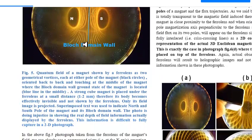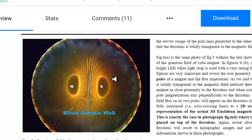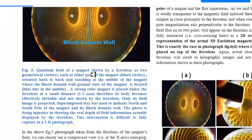Okay, so then he goes on to say, the photo is doing injustice in showing the real depth of field information actually displayed by the ferrolens. So now he's saying that there is a 3D field of view, and this is what I talked about in a previous video, and anyone should be able to demonstrate this. If you have a ferrolens, if you have a ferrocell, and you're looking at it directly with your two eyes open, you're going to see something that looks kind of holographic. It looks kind of 3D-ish, very 3D when it's in real life. And pictures don't do it justice. And the reason pictures don't do it justice is because cameras only have one eye.